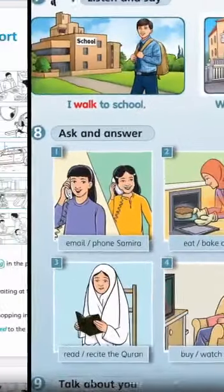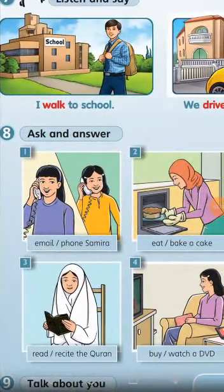Now when we ask about this picture, we will ask using the subject. Where is the subject? Here we have email, phone, Samira. We don't have any subject. The subject will be in the picture itself. You can look at the picture and know who this is. So let's look at picture number 1. We have Layla. She wears a purple blouse. And here we have Samira. She's wearing something yellow. So we will ask, did Layla email Samira?